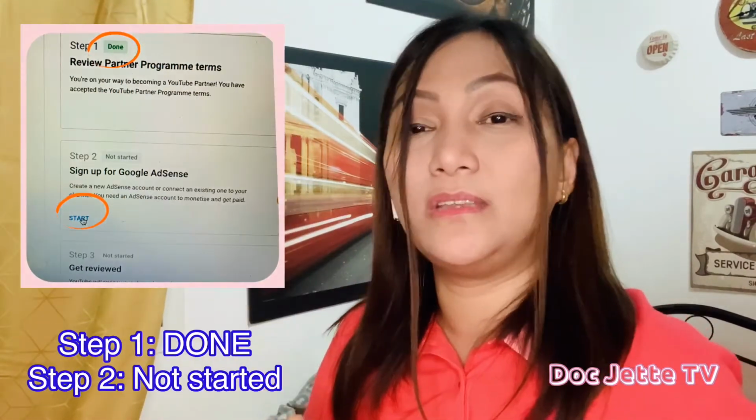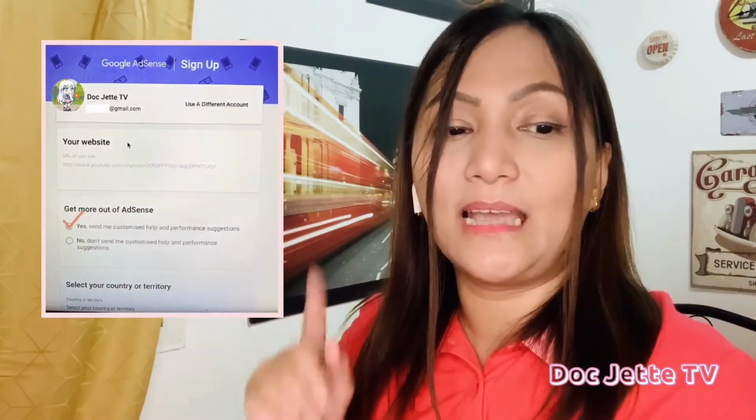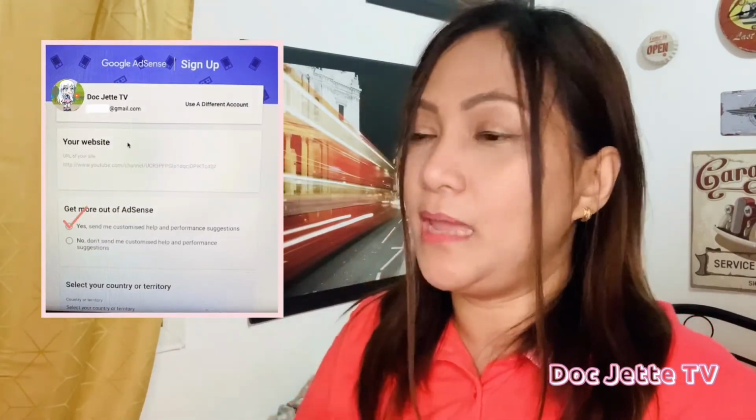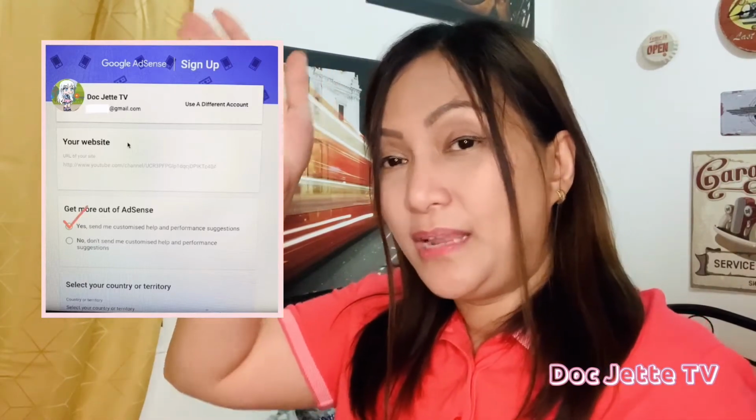Then it will go to Step 2, which is to sign up for Google AdSense. Click Start. You will be redirected to AdSense to complete these steps. Okay, because there will be a form. You need an AdSense account to start monetizing and get paid. You have to fill up all the forms that are written there in the Google AdSense form.